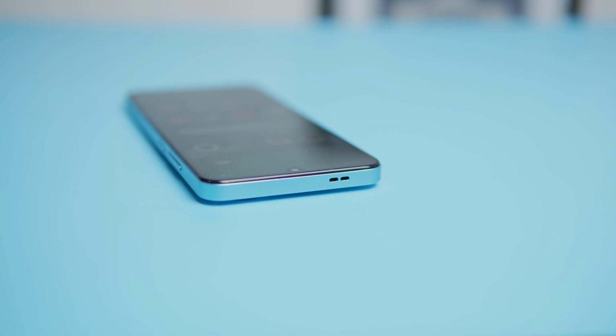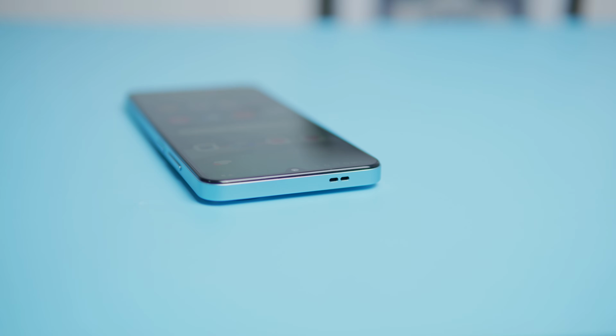Now, something surprised me with this device. I don't get surprised much these days because phones are almost the same. Half of the time it's just RAM or a new display or something. But this device has mono speakers and it's at the top. Now, when I first saw this device with the top speakers, I was like, hey, it has stereo speakers.